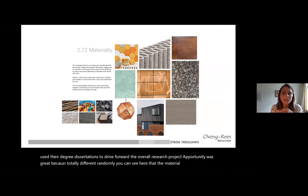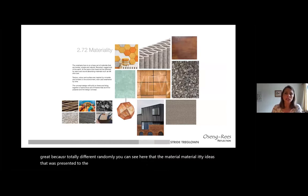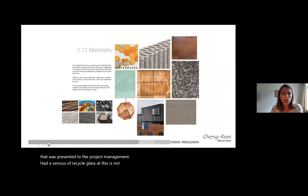Opportunity was great because, totally different and randomly, you can see here that the materiality ideas that were presented to the project manager had a variety of recycled glass. This is not actually my work. It just happened to be very close to what I do.